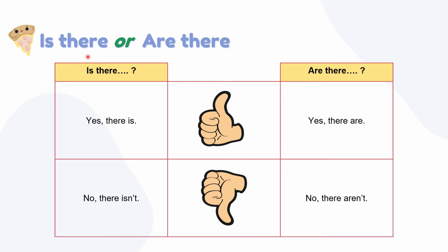So when you start with the question is there, you will answer, if it is a good response, yes, there is. Or if it is a bad response, no, there isn't. If the question sentence starts with are there, then the appropriate response would be, if it is a good response, yes, there are. And if it is a not so good response, we will say no, there aren't.